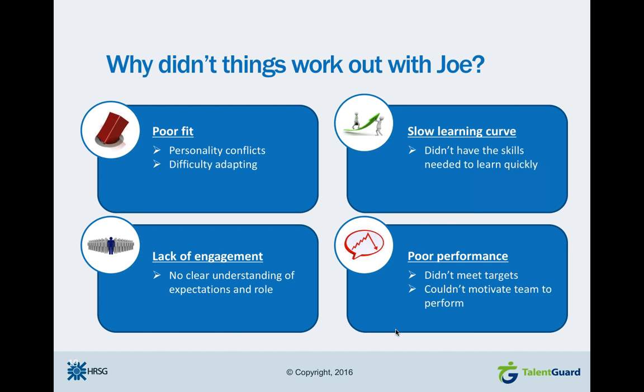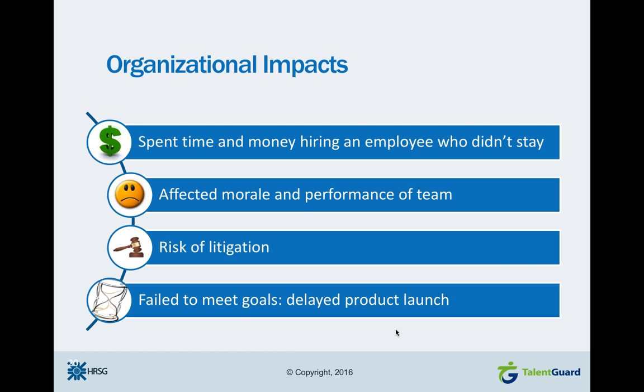So during the interview stage, there was a lot of discussion about his education, his knowledge of IT, and his experience in working with software. Given his background, the company felt he had a lot to offer in terms of advancing their software. So they made the decision to hire Joe. Uh-oh. After 6 months, Joe had underperformed, and there were some serious problems that arose with his team. So Joe was let go. Not a good scenario.